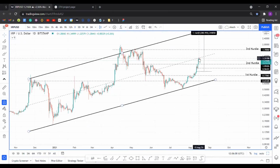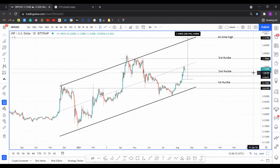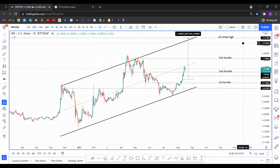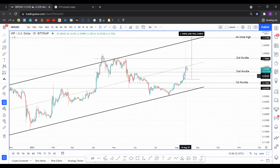We started facing rejection. I had three main levels that I was looking at: the 1.09 level, the 1.7 level, and finally the all-time high, which coincides with the upper trend line of the ascending parallel channel. During the recent run-up, I honestly didn't expect it to clear the second hurdle so quickly, but it just did that exponentially.